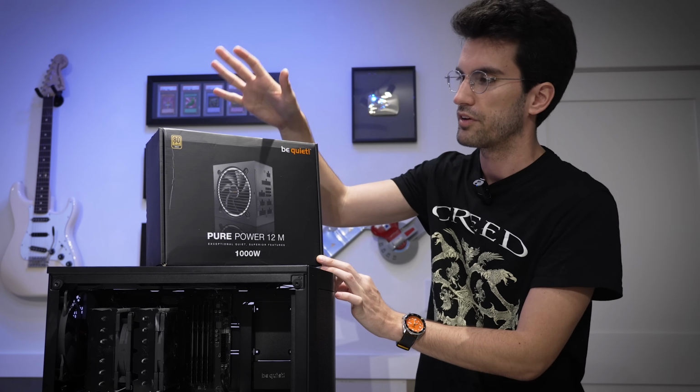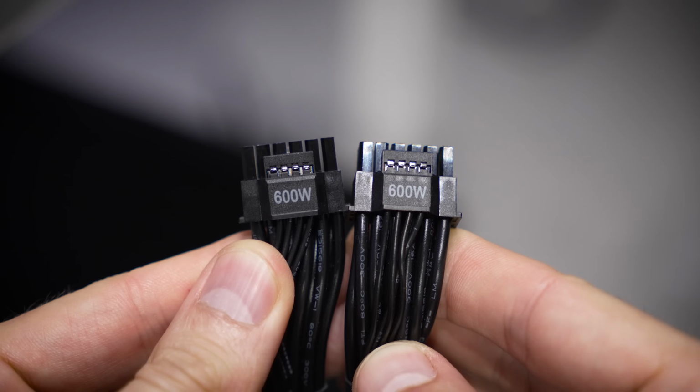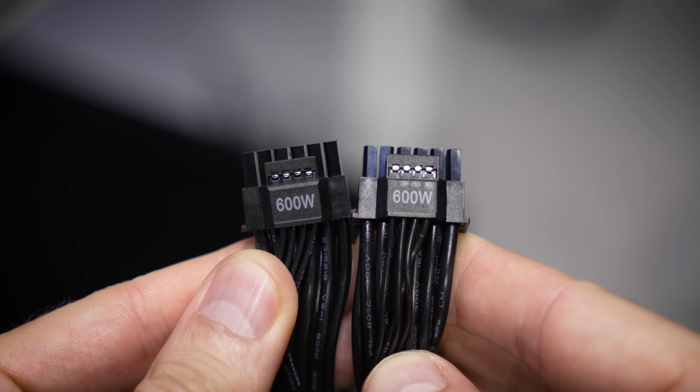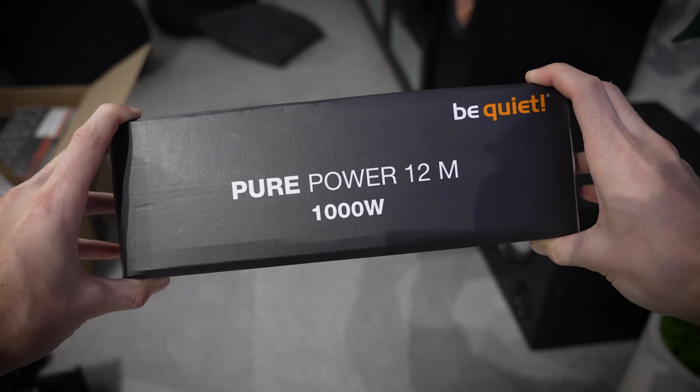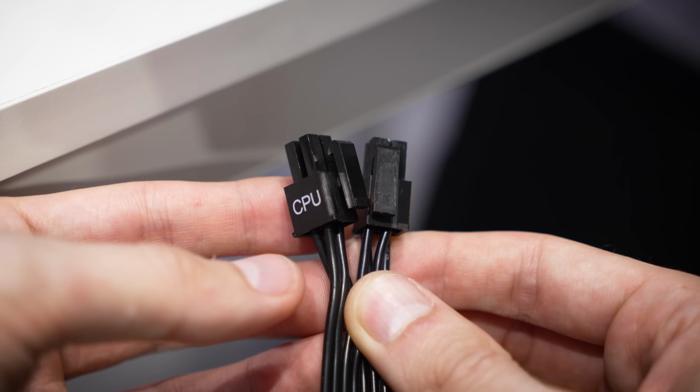This is a Pure Power 12M. It is technically on paper a small downgrade from the Dark Power 12 that he originally had. I'm going to try to make up for that somewhat with the fact that this is a 1,000 watt unit versus his 850. This is still fully modular, still going to run very quiet, and it's 80 Plus Gold certified.